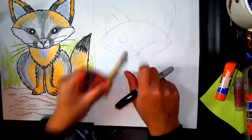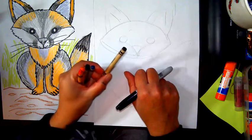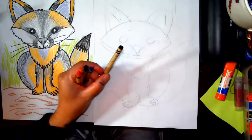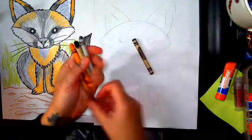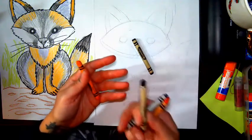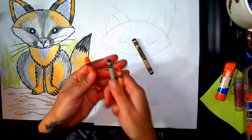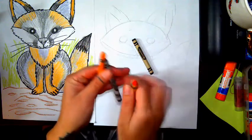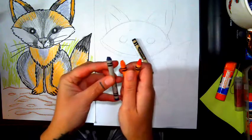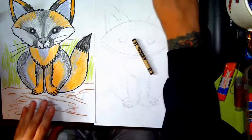Okay, so I'm going to outline my fox in my black crayon and then show you texture with other colors. I have a silver color crayon. I have my black crayon, obviously. I don't need two blacks. And I have an orange and sort of a reddish orange color to show texture on my fox. So here we go.